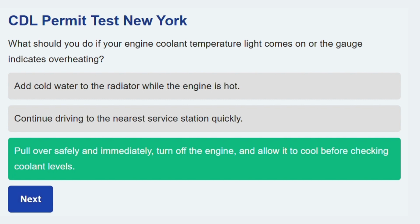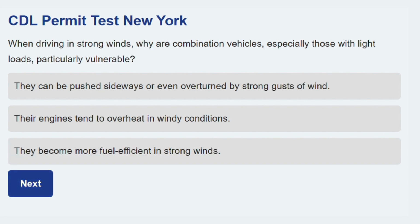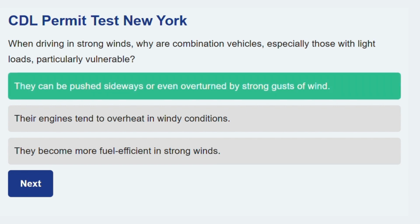Next question. When driving in strong winds, why are combination vehicles, especially those with light loads, particularly vulnerable? They can be pushed sideways or even overturned by strong gusts of wind. Their large side surface area acts like a sail.